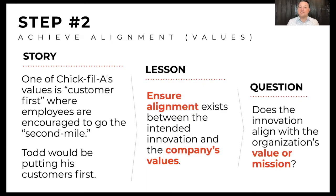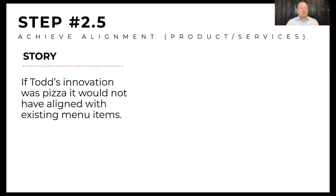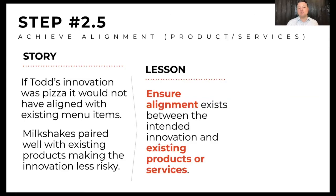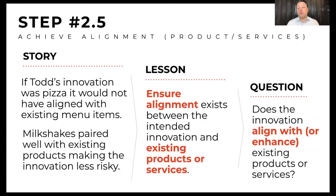So because he could answer yes, he could move on now to step number 2.5, which is achieve alignment through the products and service lens. If Todd's innovation was pizza, it would not align with the existing menu items of Chick-fil-A. Milkshakes paired well with their existing products, making the innovation less risky. So the lesson here is ensure alignment exists between the intended innovation and existing products or services. So the question you've got to ask, does the innovation align with or enhance existing products or service? And obviously for Todd in this example, the answer was yes.